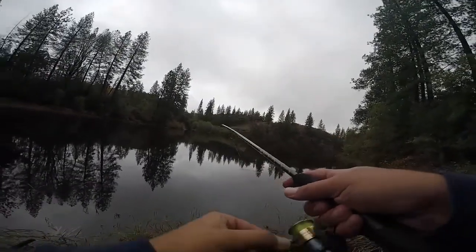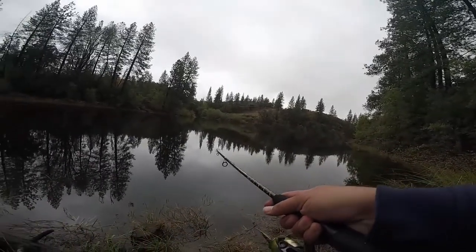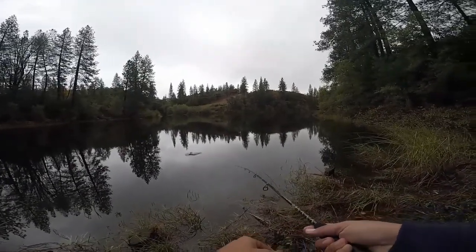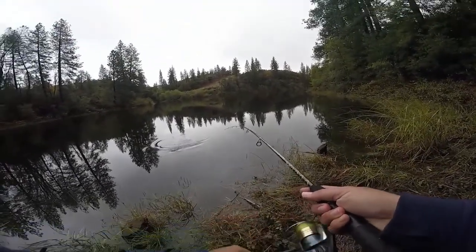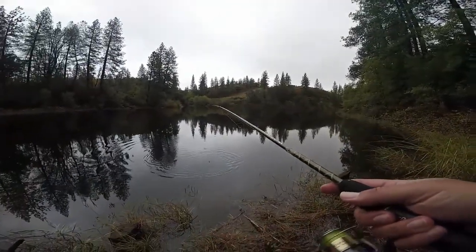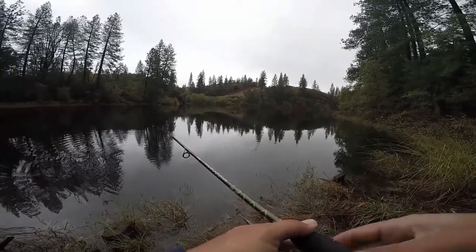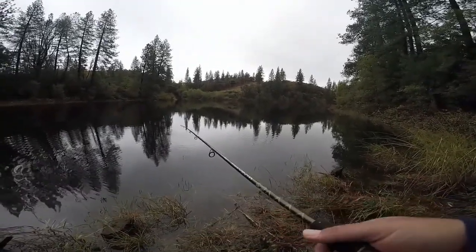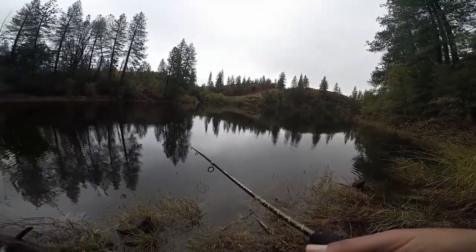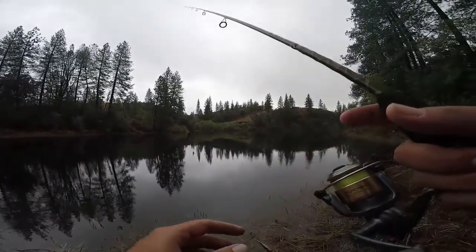Fish on. Let's see what we got? Oh yeah. Oh, it came off. Right at the shore. It's a nice little rainbow. Kind of didn't want him to get his head out of the water because I knew he might spit the hook. And that's what happened. But hey, figure something out right now.